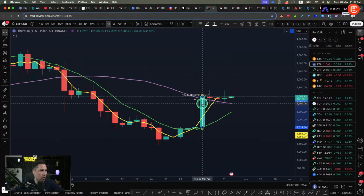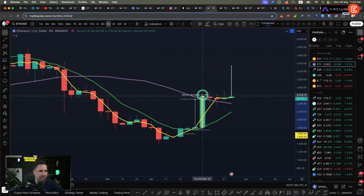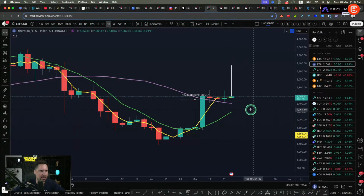essentially if this were to play out and you were to break towards the upside, this will very quickly send ETH all the way up to just above $3,300, which is the yearly open. And that was one of our previous targets that we had been looking at, right? So as it currently stands, looking at ETH over here, to me, this is just a matter of time before this does begin to expand.